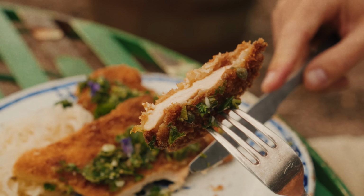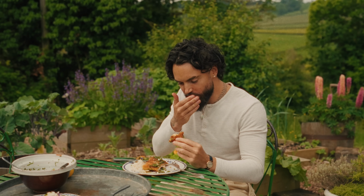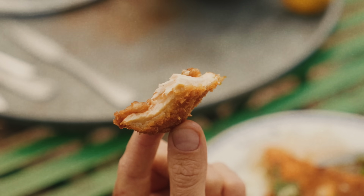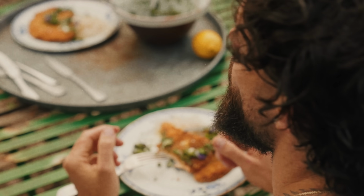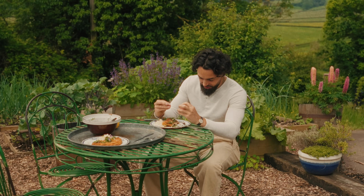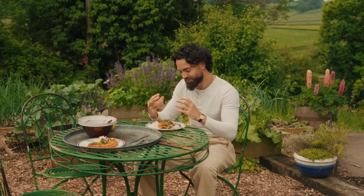Oh my word. Here goes. The texture is unbelievable. Wow. Oh my God, that is incredible. That is literally mind-blowing. I cannot describe how meaty. The texture is chicken. It literally has a chickeny texture. It's almost too realistic for me, but it's delicious with the herbs.